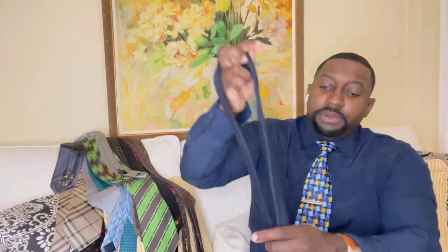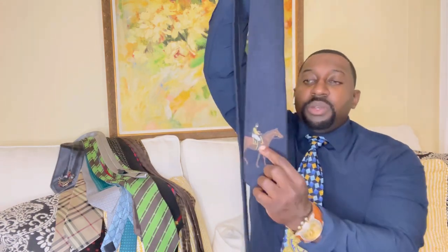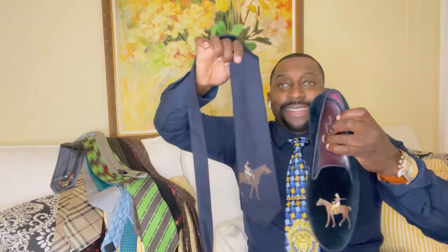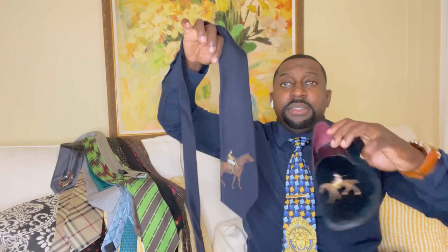Next up, I got a beautiful purple label tie. Check out the detail. Solid navy blue with the horseman. Definitely a beautiful detail. Purple right here. Also very nice materials used. 55% silk, 45% cashmere. And let me show you the shoes I throw on with this. Check it out. Got a picture on Instagram, a lot of likes. Very nice combination.